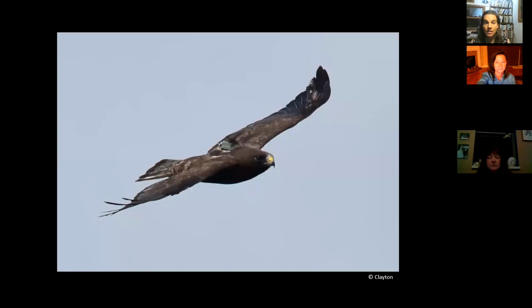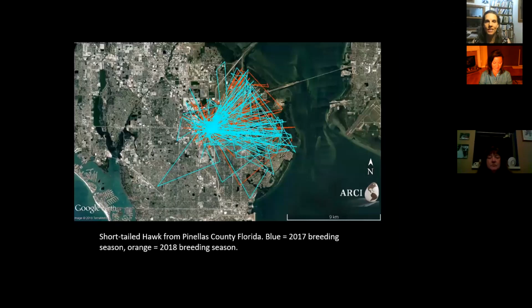Here's another GSM GPS tagged bird. This was tagged at Sawgrass Lake Park in Pinellas County. So just down the road from you, an adult male that stayed on territory its full tracking life.